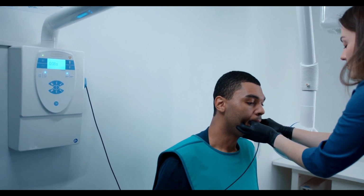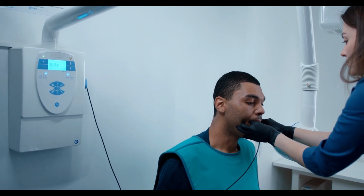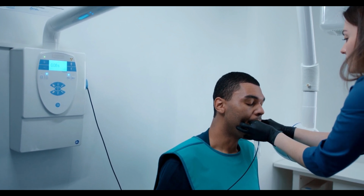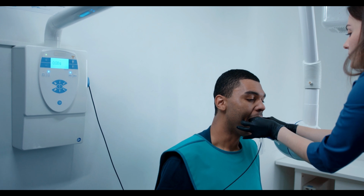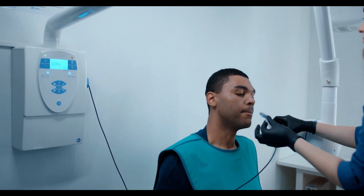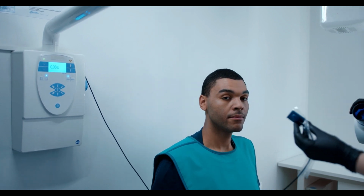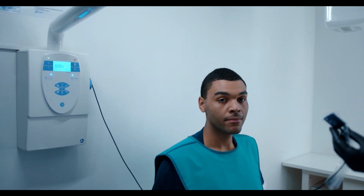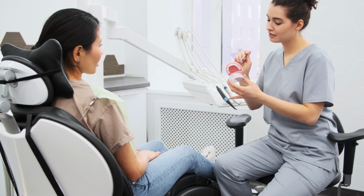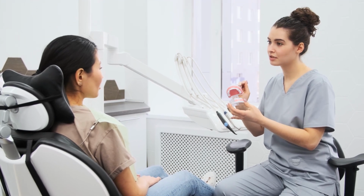If the roots are bent or hooked around the bone, the surgeon can plan the extraction with greater precision, potentially deciding to break the tooth into smaller pieces for easier removal. By taking this initial step of obtaining a radiograph, you can ensure that the oral surgeon has all the necessary information to perform a safe and effective extraction, minimizing risks and improving the overall outcome of the procedure.